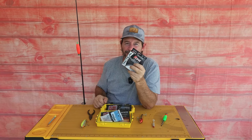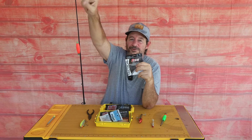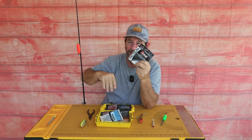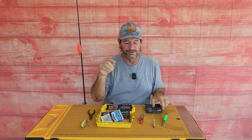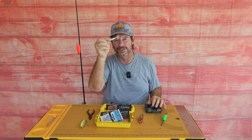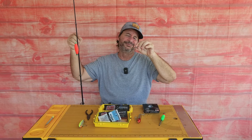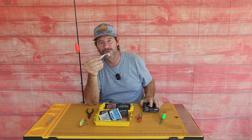The reason for fluorocarbon is it disappears in the water. It's invisible, so the fish doesn't see your fishing line running up to the bait. So use fluorocarbon and use about a couple feet anyway. That way, when they see this, that's what they see. They don't see this plus a line coming off of it and go, not too sure about that, I'll pass. You want to make this the only thing that they see.